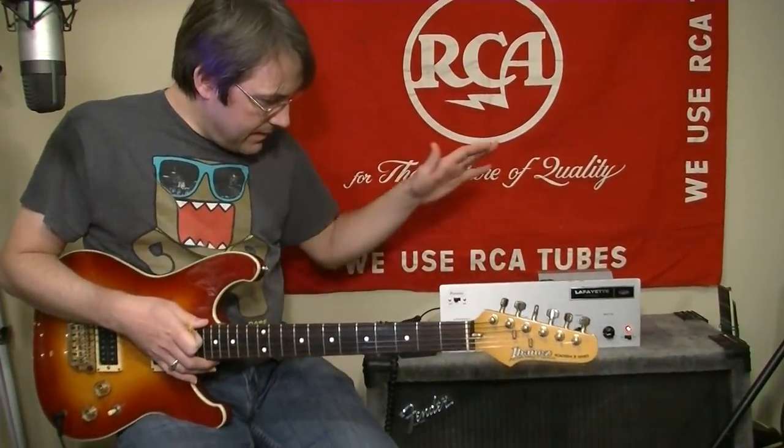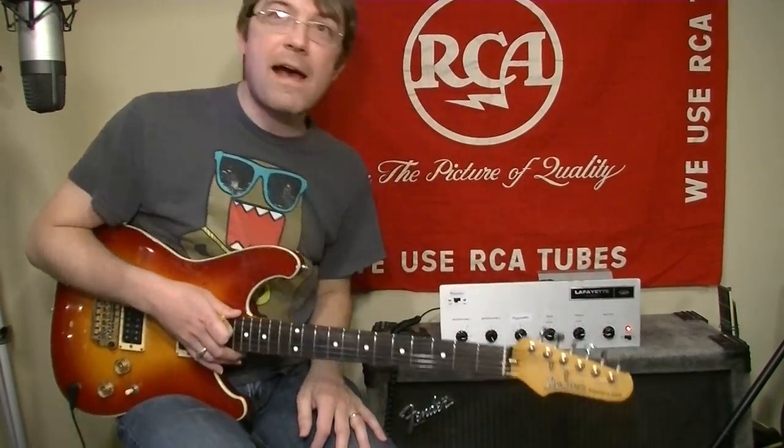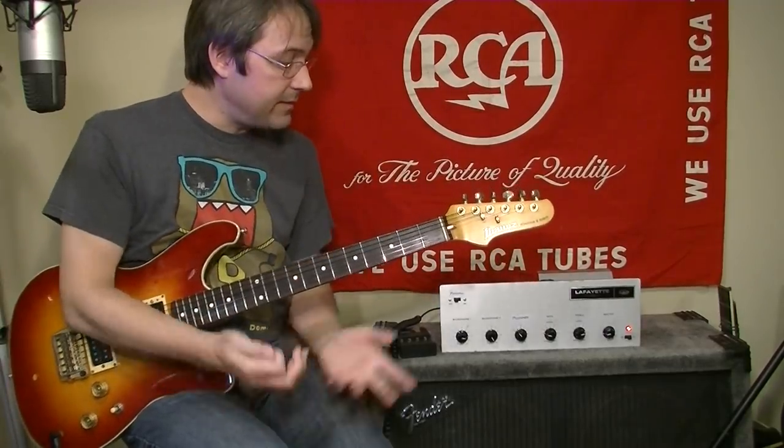That is the late 1960s Lafayette PA645A, sort of half-assed converted into a Marshall JCM 800.